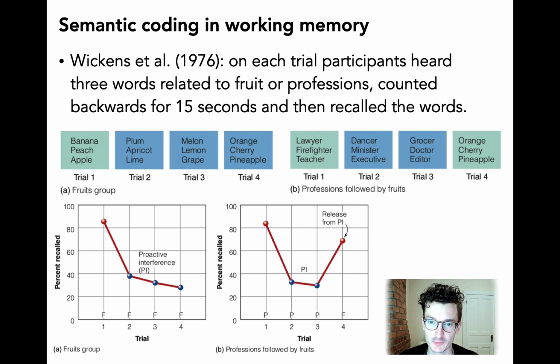This is a nice example of semantic effects in short-term memory. Simple experiment. On each trial, participants heard 3 words, and the words were related to categories that had different meanings: fruits versus professions, so things that people do. These two categories mean very different things. The semantics of these two categories are quite different. On each trial, they heard 3 words drawn from one of these two categories. They counted backwards for 15 seconds, and then they recalled the words that they heard.